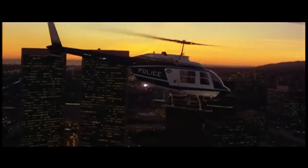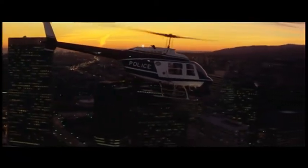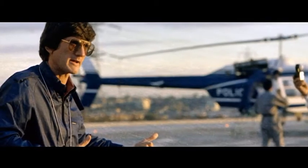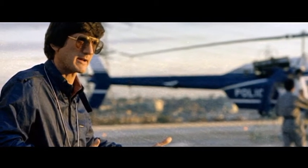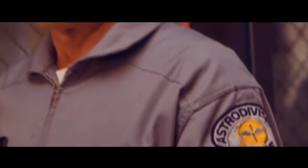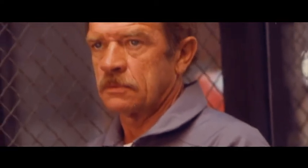Traffic advisory. We went to the best source that we had, which was the Los Angeles Helicopter Division. And they were extremely helpful and cooperative. They were delighted that somebody was paying attention to them, and they understood it to be a fictional piece. So as long as we didn't call it the Los Angeles Helicopter Division, but something generic like the Metro Division or something like that, they were terrific.